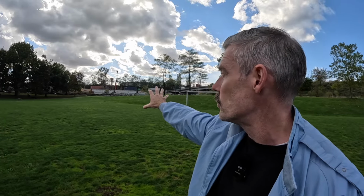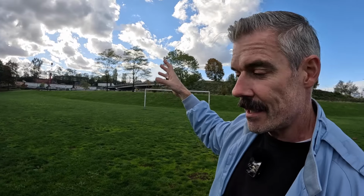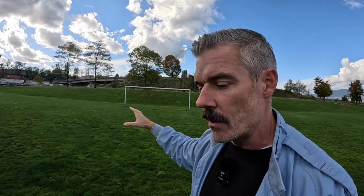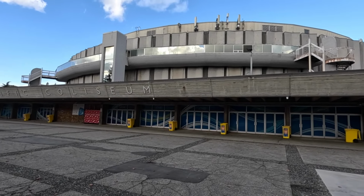You probably can't pick it out too well, but that is where the Vancouver Canucks used to play when I was a kid. That is a place that they played, and I went to see Wayne Gretzky play in that stadium. They've long since left that stadium. They play now at Rogers Arena downtown. For a while, it was also the Vancouver Giants that played in there. These days, it's pretty much left to itself. Occasionally, there's some sort of musical act in there or some sort of sales thing that happens in there, usually during the PNE.